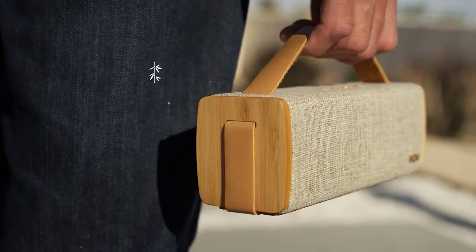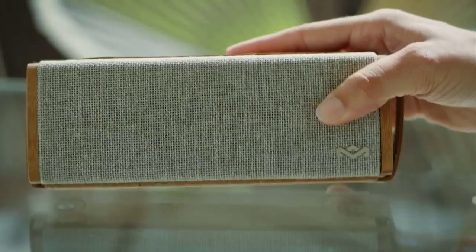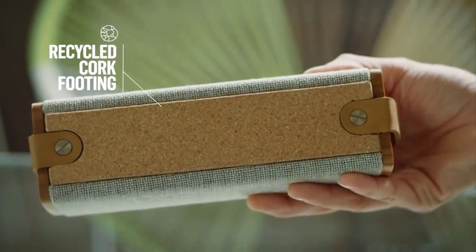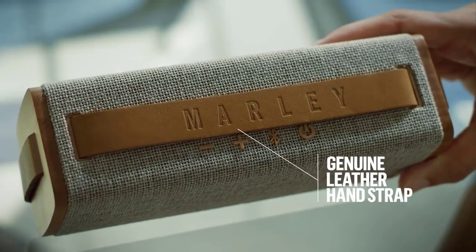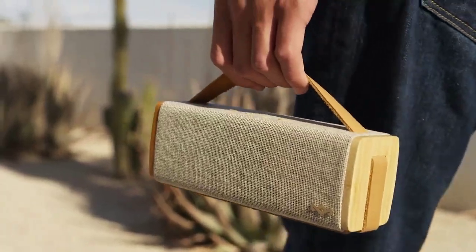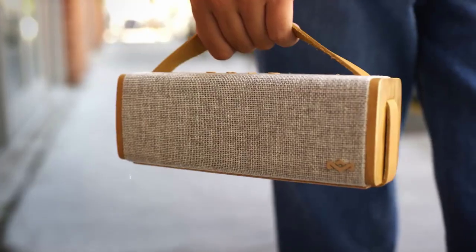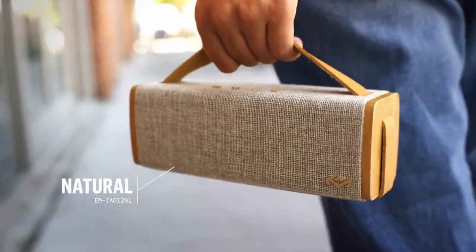separation. The Riddim BT is sustainably crafted from solid bamboo, rewind fabric, and utilizes recycled cork in its footing as well as a removable genuine leather strap for easy carrying. To suit your style, the Riddim BT is available in either signature black or natural colorways.